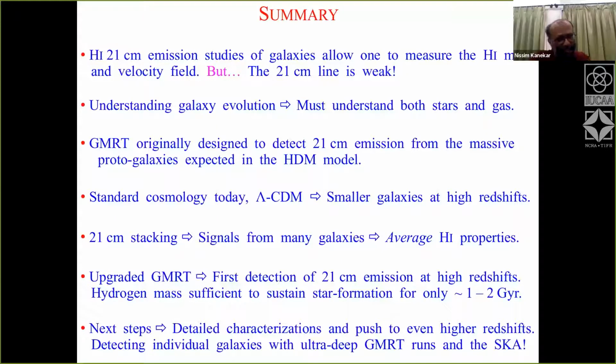And the upgraded GMRT has now given the first detection of 21 centimeter emission at these redshifts of about 1. And we find that the hydrogen mass is sufficient to sustain star formation for a relatively small amount of time, only about a gigayear or so, very different from the local universe. And this kind of explains the decline in star formation activity at redshifts less than 1.